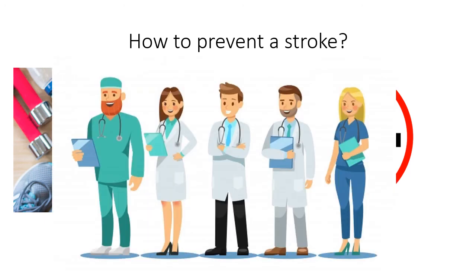Seeing your primary care doctor regularly can also help prevent strokes by making sure you're healthy and helping to control other medical problems you may have that can increase the risk of stroke, like high blood pressure, high cholesterol, abnormal heart rhythms, and diabetes.